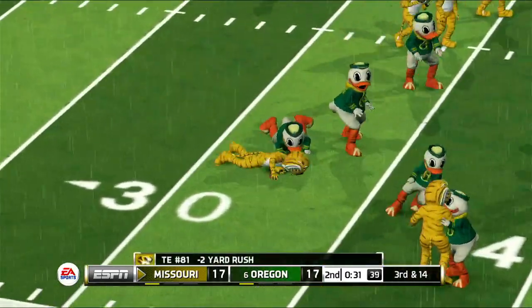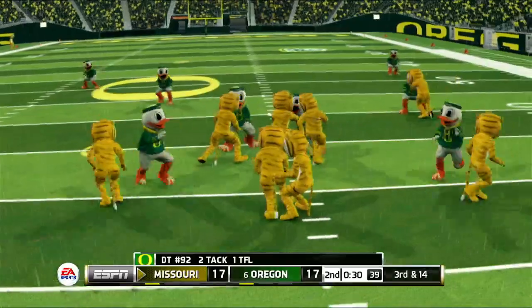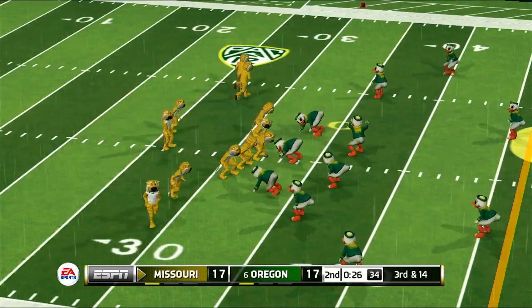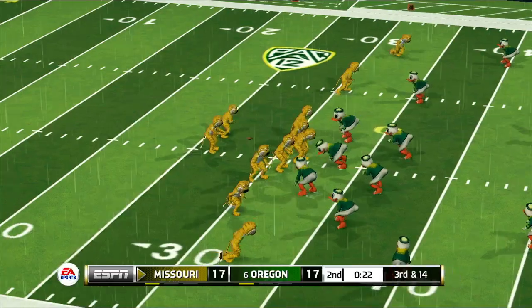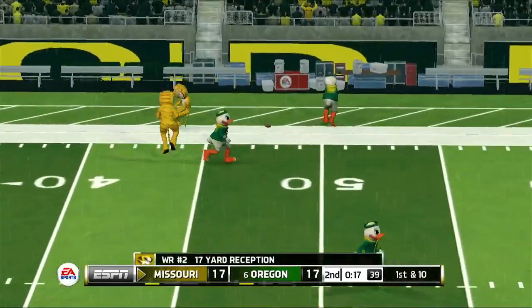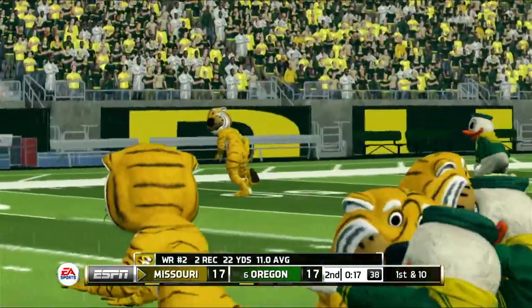They go to the back, and he's hit immediately in the backfield. He just never had a chance to get any running room. The defense was on him almost as soon as the ball was snapped. And here's another third down. He rifles it. Stays in bounds to make a nice catch. And 17 yards. That makes it first and 10.